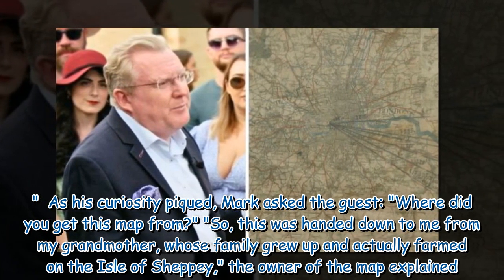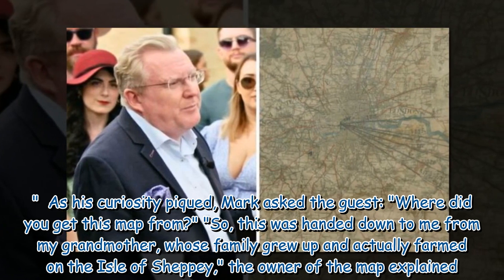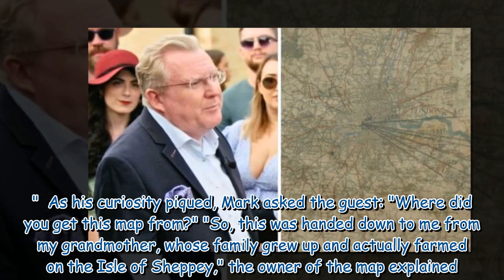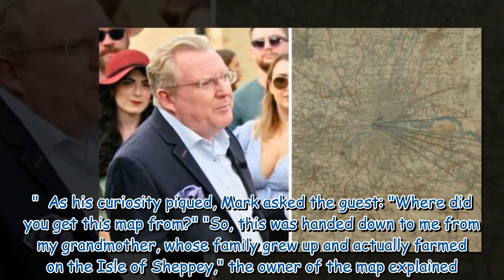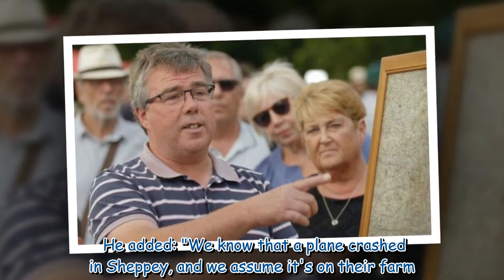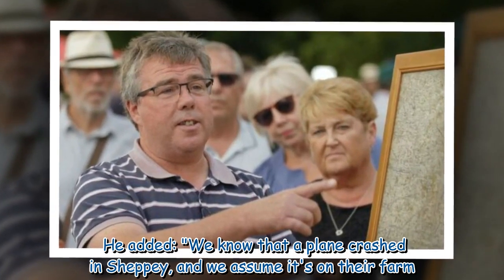As his curiosity piqued, Mark asked the guest, "Where did you get this map from?" "So, this was handed down to me from my grandmother, whose family grew up and actually farmed on the Isle of Sheppey," the owner of the map explained. He added, "We know that a plane crashed in Sheppey, and we assume it's on their farm."